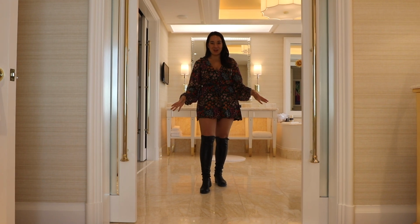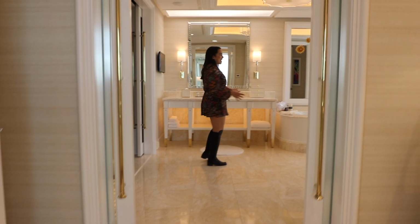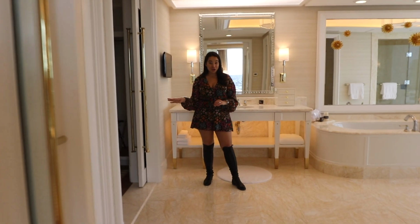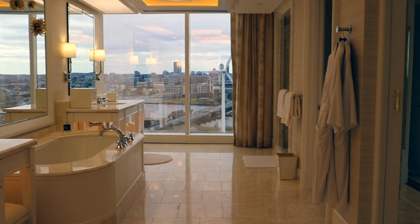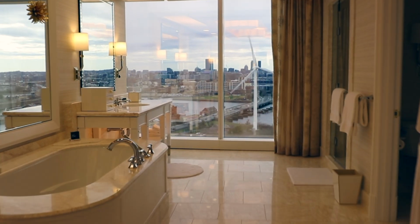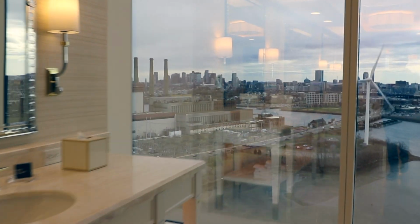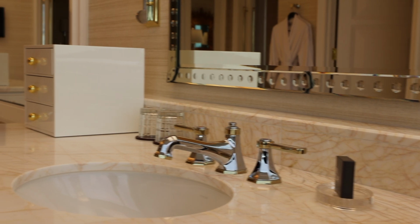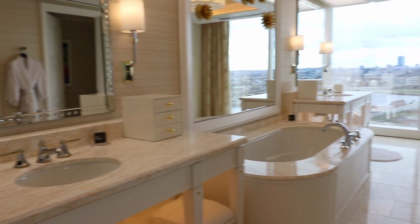So this is the first bathroom for the first bedroom. It's gigantic. It has his and her sinks, a large walk-in closet, an amazing shower, and another great view. Enjoying the same style as the rest of the suite, this bathroom has lots of marble, floor-to-ceiling windows, and all the other little luxuries you'd expect from Encore. There's a large walk-in shower, lots of metallic touches, and again, plenty of space.